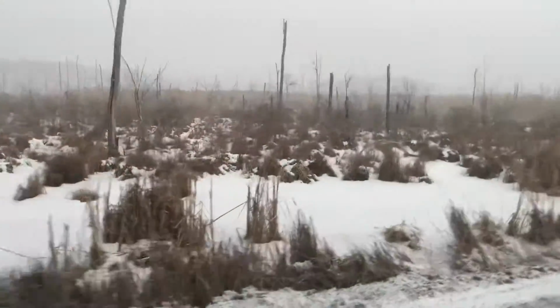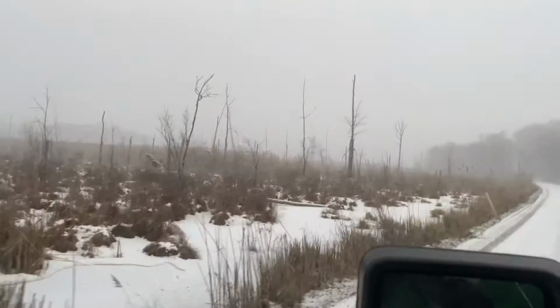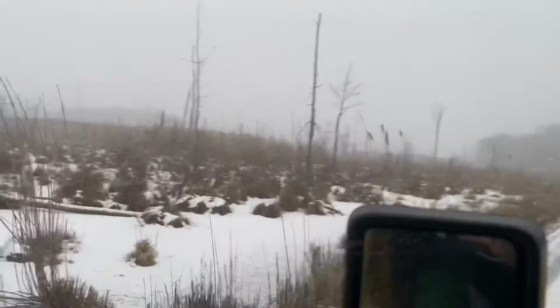All right, so we picked up the little guy. We got him back there, and I'm on the dirt road leading to the house, and it is starting to snow and accumulate. Let's see if I can get a little footage of this out the window. It's starting to pile up on the road. You can barely see. I think this video can't quite capture it. But yeah, it's wild.